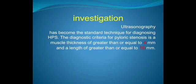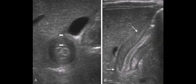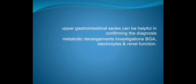Okay, this is the ultrasound finding. The photo on the left shows the thickness, and it's 4 millimeters or more, which is diagnostic. On the right side, it indicates the length of the pyloric muscle. 16 millimeters or more is diagnostic for pyloric stenosis.